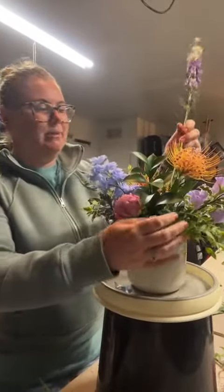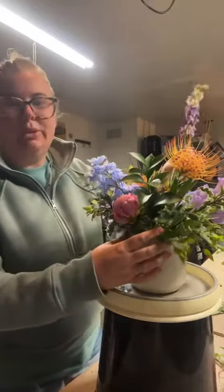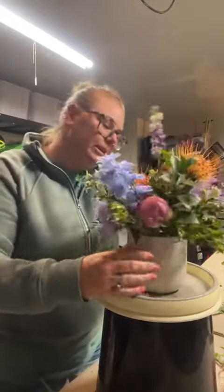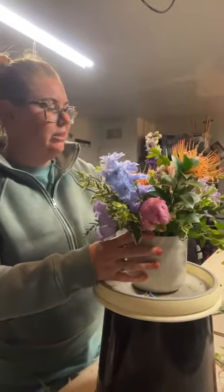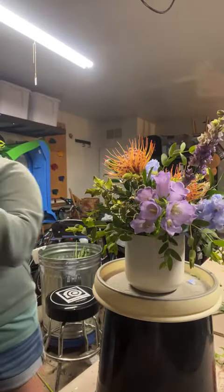Let's see. We want to give this some height too, because I want to make sure that things go up and not so short and compact. I want it to come out a bit more. Sometimes when you start getting more flowers inside your vase, it gets harder to get the stems through the chicken wire because you have so many things in there. This larkspur is so pretty.